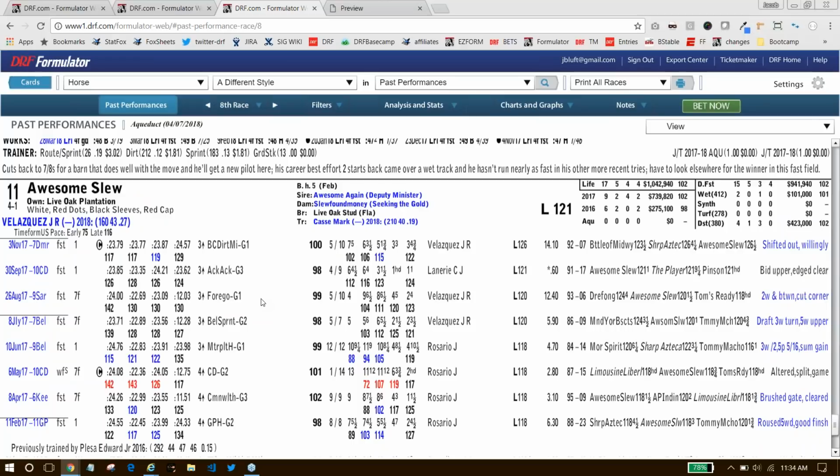When it comes to Army Mule, are you looking to actively oppose, or is this one you would attempt to save with and use defensively just based on respect for the talent, or are you too worried about the underlay?